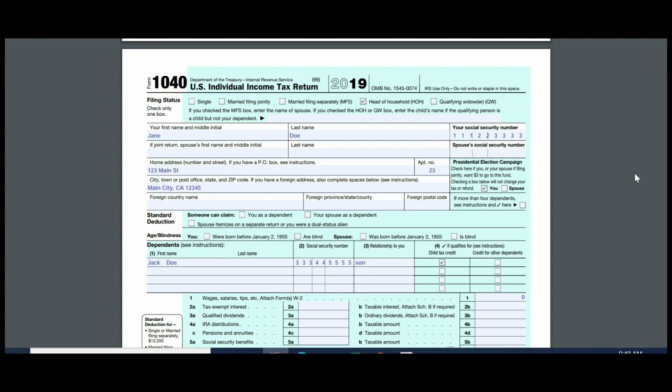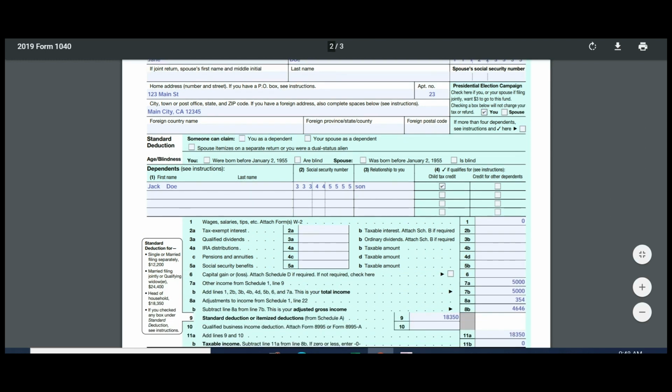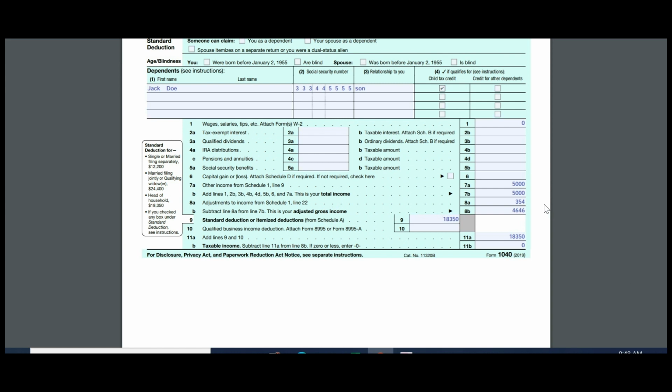For the purpose of this example, we're looking only at the form 1040. So we still have all the same information regarding her name, her social security, her son is here, her address is correct. She still has zero in wages and salaries, but she has other income of $5,000. Let's pretend this is just self-employed income from, let's just say, a babysitting job. There are no deductions taken. This is all the money she received.